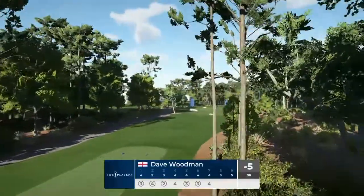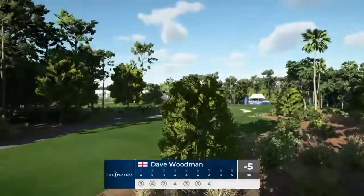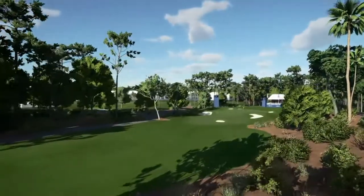I didn't feel it at the time, but looking at it with the blue line, I did the wobble, so I pushed it right.